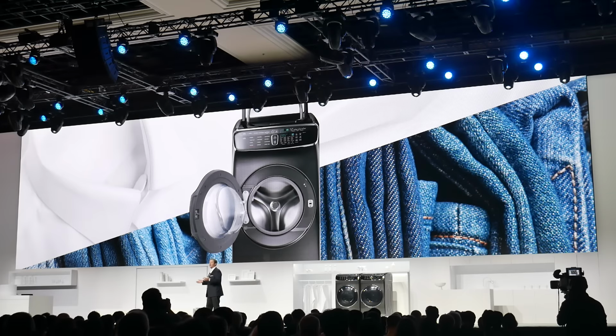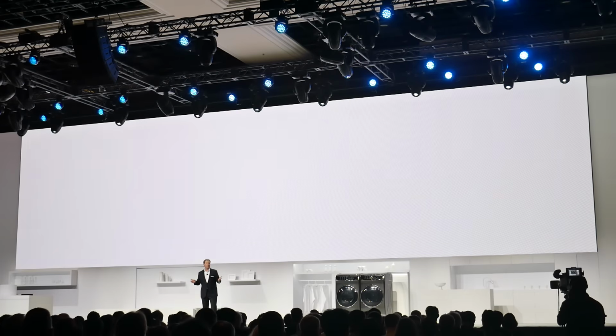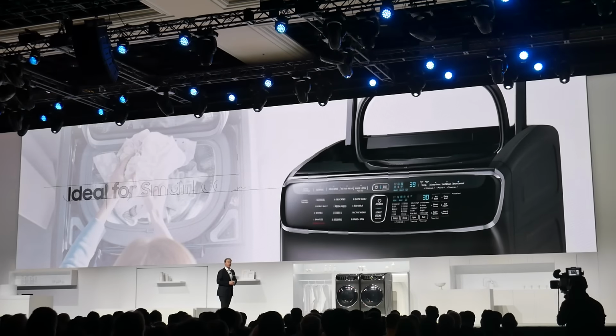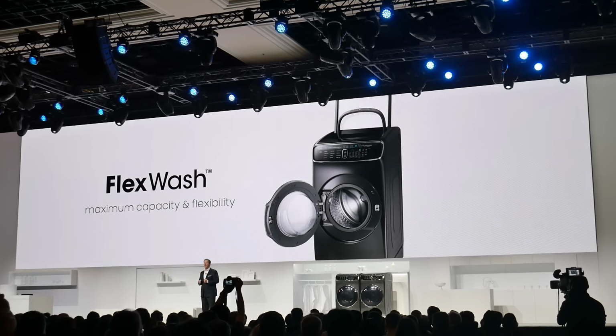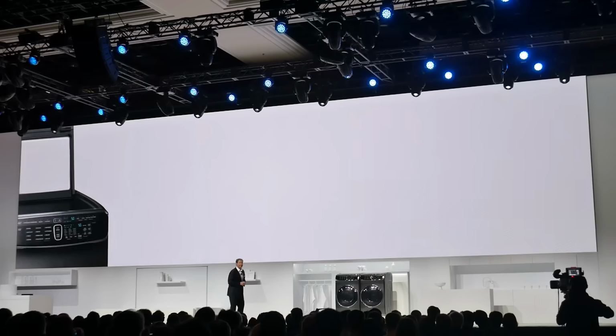The top compartment is also ideal for small loads, that special pair of jeans you need in a hurry, or the soccer jersey you need for the big game. It's quick, it's easy, and it saves energy. Flex Wash gives you maximum capacity and maximum flexibility. Now let's look at the dryer.